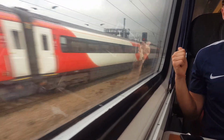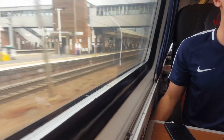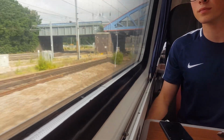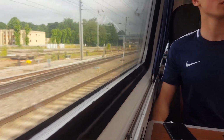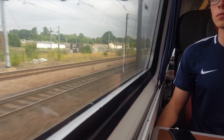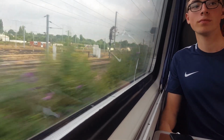There's an HST. That was a bounce. I thought it was a lead. Highland Chieftain. Is it? On the rear of that. There's Peterborough, just passed. And now we are in London control, aren't we? Yeah, we're London's problem now. Which means we'll be like 47 minutes late.